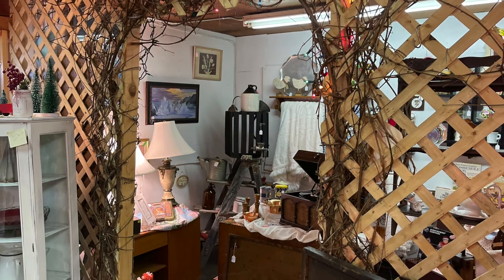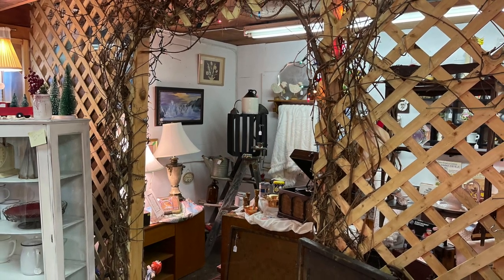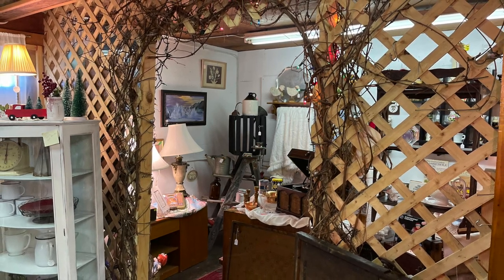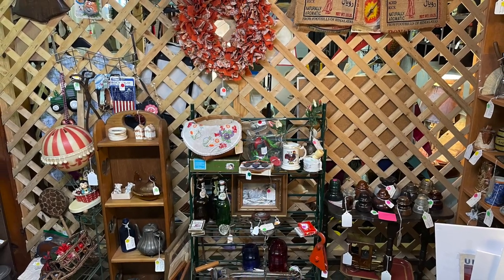I also like to see the use of this lattice. This is a great and fairly inexpensive way to put walls up in your booth that are really easy to hang objects on. And of course, you can paint the lattice too if you prefer.